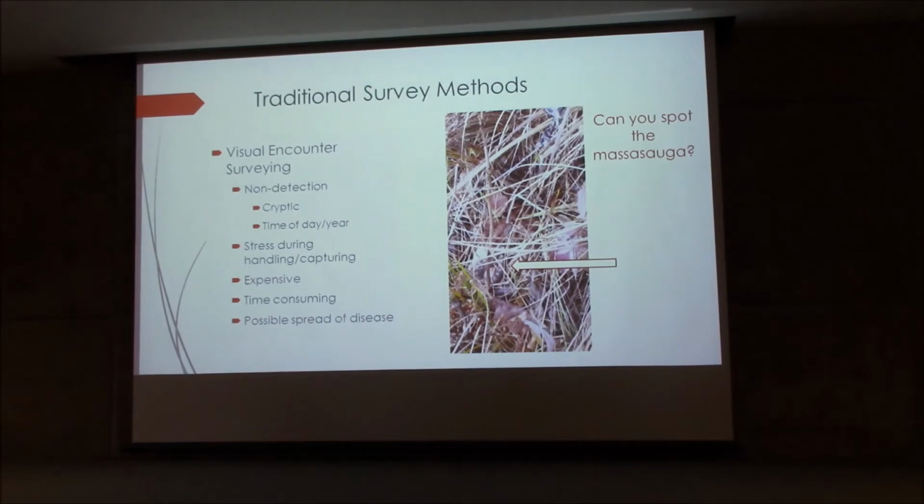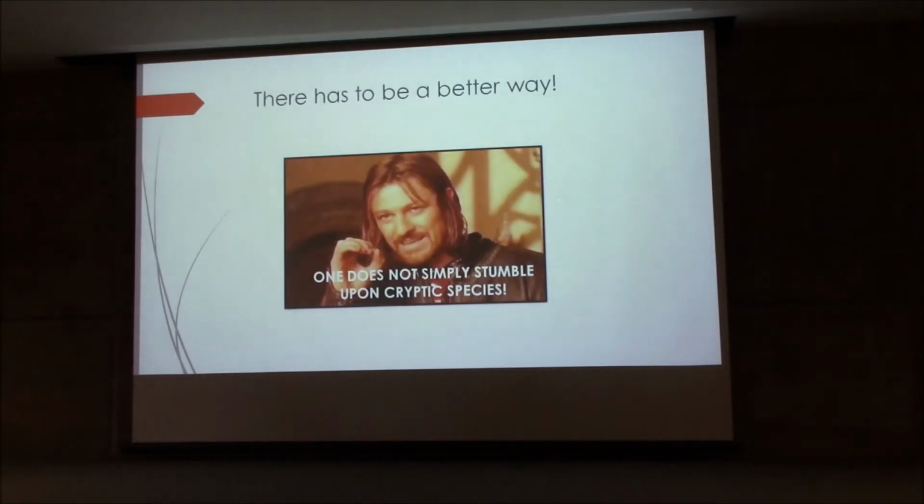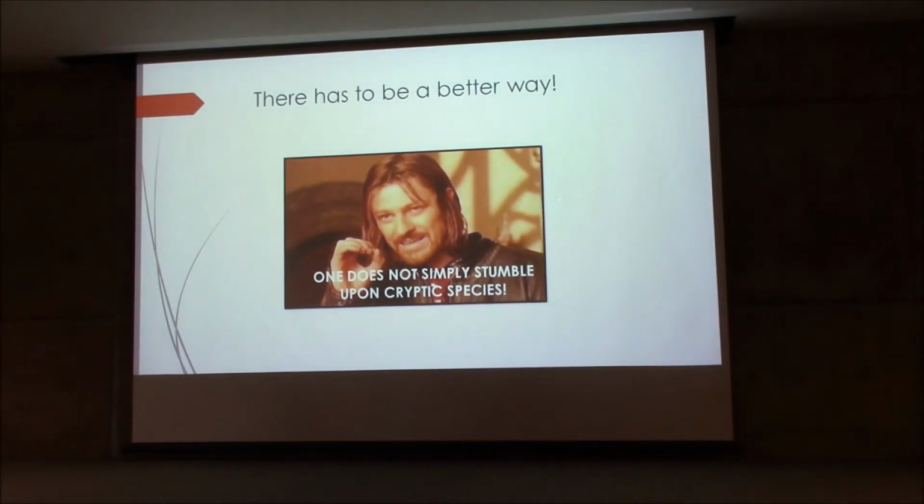Especially if you're out walking around and you're not thinking, that spot is where I should be looking right now. I wasn't looking at this spot, I was testing a burrow and reached my hand down and happened to spot it on Halloween, which is kind of fun. So basically it all comes down, there's gotta be a better way, right? It's not that easy just to find all the cryptic species all the time.